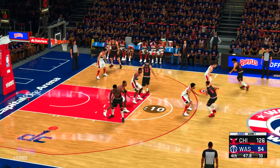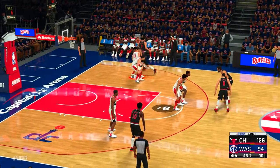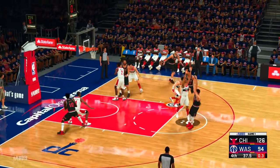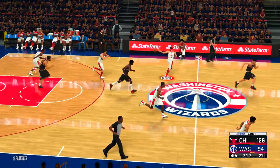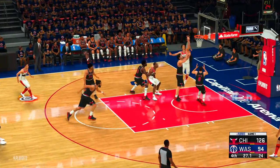Here's Theus. Here's Noah. Back to Levine. Tries it from the top of the key. Offensive rebound. Love can't get the putback. And Washington with possession. We've got a 9-second difference between the shot clock and game clock.